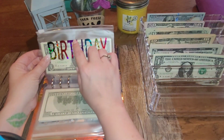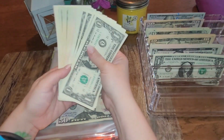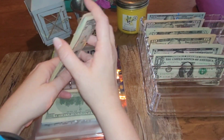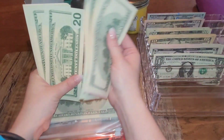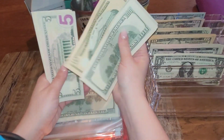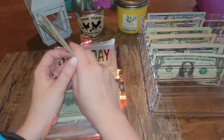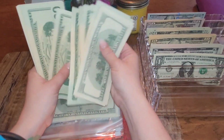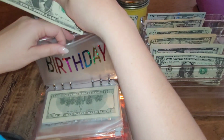Next up is birthday, and birthday will be getting $50. And now it has 100, 200, 300, 320, 40, 60, 80, 400, 420, 440, 460, 480, 500, 510, 515, 516, 17, 18, 19, 20. So let's see. Was that right? 520? 1, 2, 3, 4, 5. Yeah, 520. Wow. I have more than I thought. 520 in birthday.